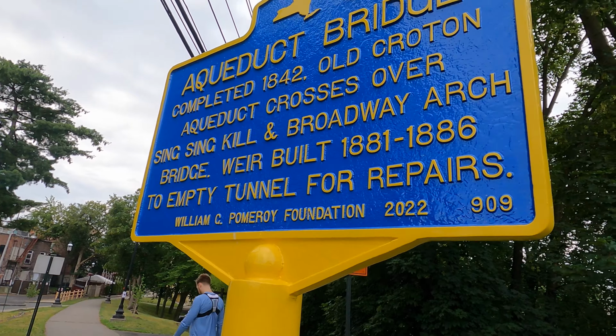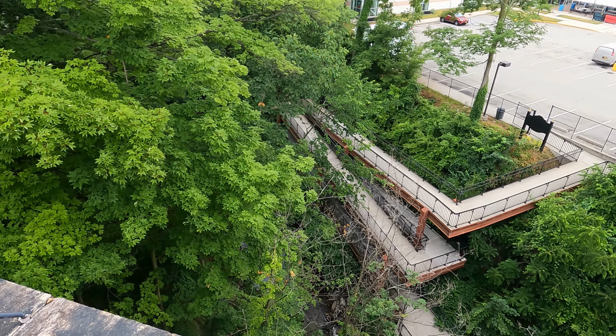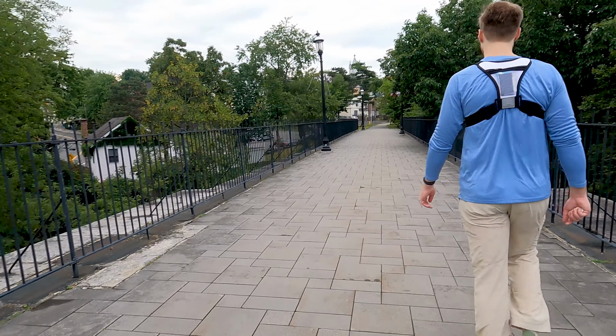where the aqueduct passes through this town and actually goes over a river. It's kind of a weird thing to think about. Water bridge going over water. I'm feeling pretty fresh. How about you?